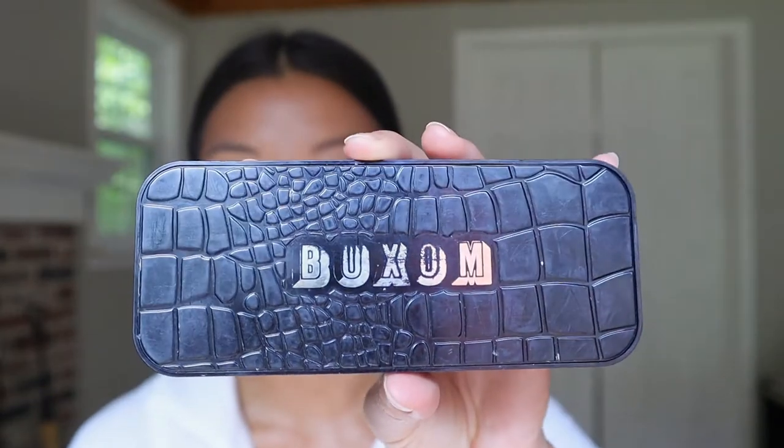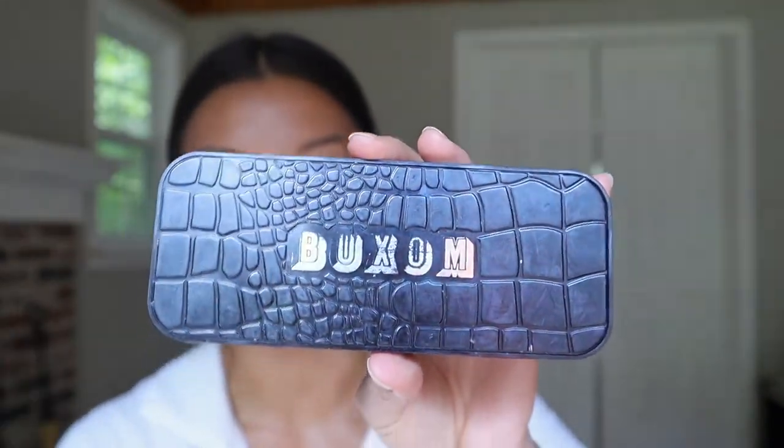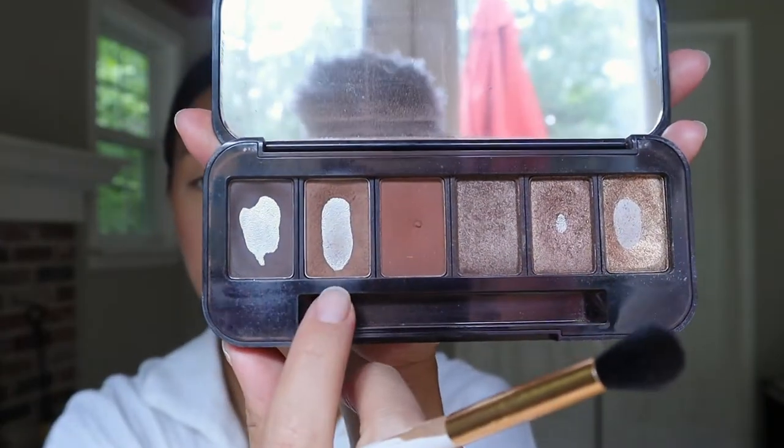I'm going to go in and contour my nose because it's so small and so flat. It oftentimes just gets lost in the sauce. And especially if I'm taking photos, it just doesn't stand out enough. So what I use is actually an eyeshadow from Buxom. This is a customizable palette. I think I picked this up at Ulta when I was a junior or senior in high school, so it's pretty old. But this is the shadow right here that I use.